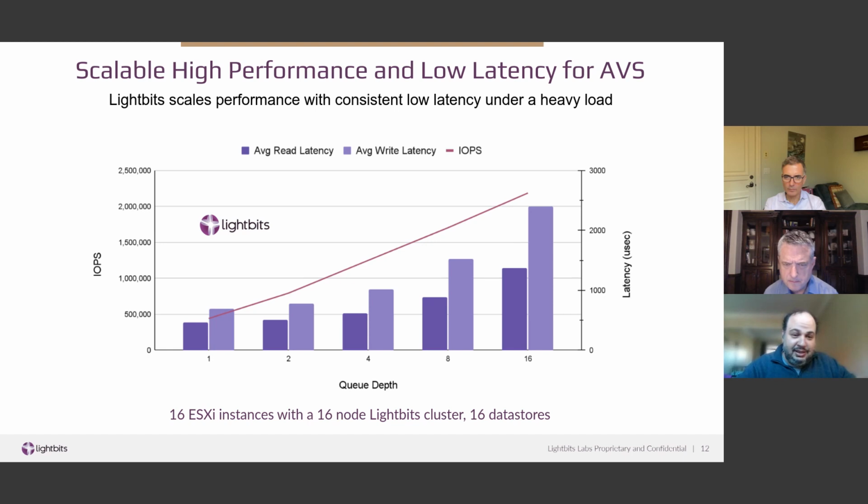But what you can see here is also the read latency and the write latency. Those are the bars, and that's the latency for each specific load. So you can see that even for very high load, around a million IOPS, you can get sub-millisecond latency. That's huge. That's not something you will see in the VMware environment, even if you use the highest performance option that's available today.